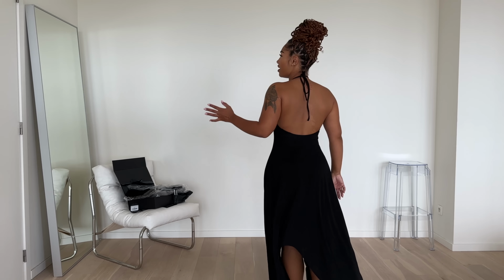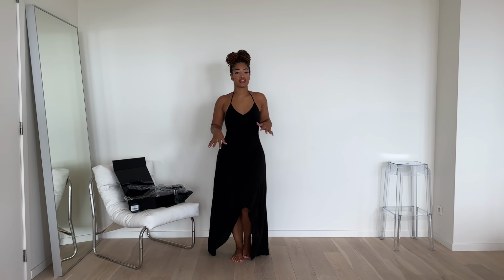I really like this. Also, they have this in another color. I think it's white that they have. So if you're more into white, go and get it.